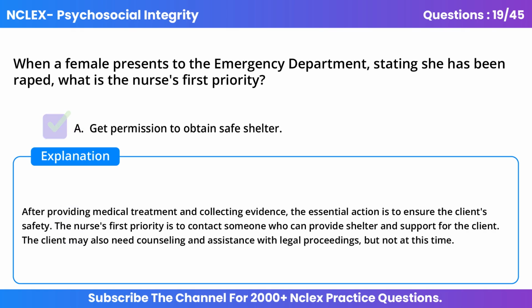After providing medical treatment and collecting evidence, the essential action is to ensure the client's safety. The nurse's first priority is to contact someone who can provide shelter and support for the client. The client may also need counseling and assistance with legal proceedings, but not at this time.